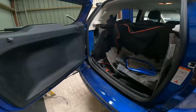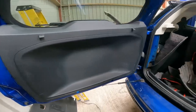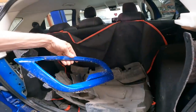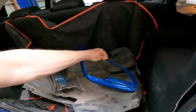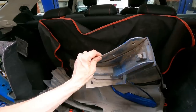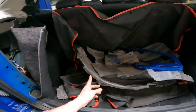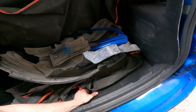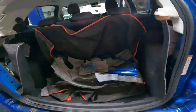A few bits and pieces in the back. Have to watch this door, is it? That's fine. I'm glad this is here. I mean, although we're probably going to have it painted, that's good to have. And also this bit of trim as well we need, so that's good. It looks undamaged. Broken splash guards, a few other bits and pieces in here. What was under here? I don't know, I'll have to look at some point.